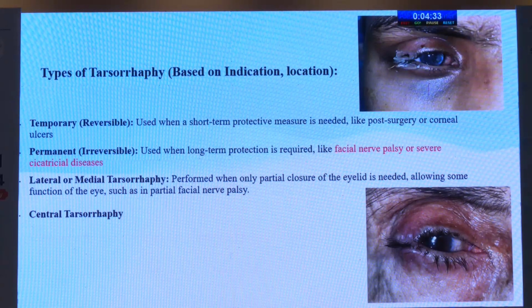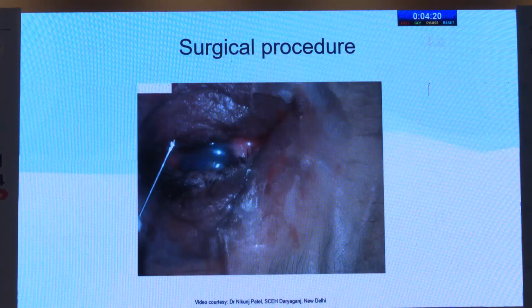So the indications are persistent epithelial defect, exposure keratopathy, neurotrophic keratopathy, post-corneal procedures, severe dry eye, lid malposition, and post-chemical burns. Now the type of tarsorrhaphy depends on the location and the duration. It can be temporary or permanent. It can be lateral, medial according to the position of the lesion, and it can be central. Now this is a small procedure, let me describe it.